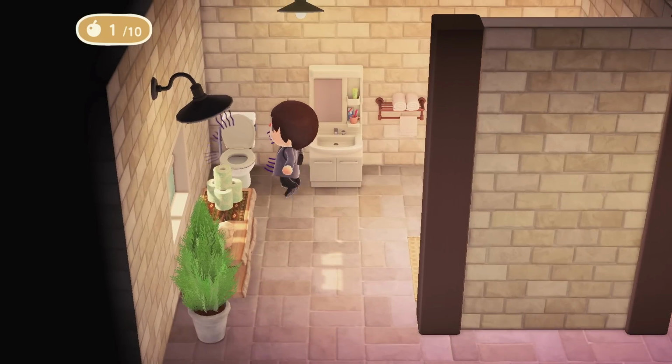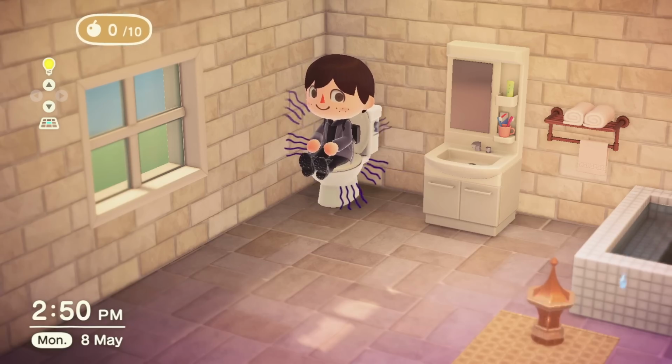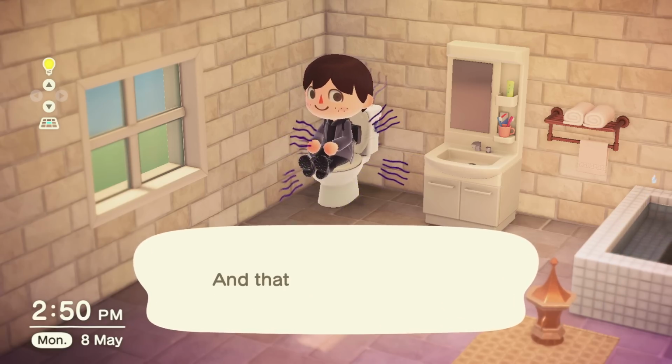Now, if you have eaten too much food, did you know that you can actually sit on the toilet to get rid of excess food that you have? This can be helpful if you don't want to smash any rocks by accident, but you still want the materials or bells from them.